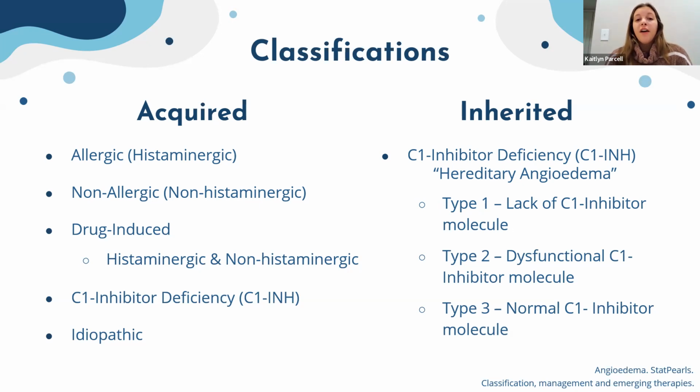For inherited, we have, again, the C1 inhibitor deficiency, but this is where you're born with it. So it's hereditary angioedema, and there are 3 different types of this. Type 1 means you lack that C1 inhibitor molecule, so you're not able to regulate how much bradykinin is in your body. Type 2, it's dysfunctional, so sometimes it may work and sometimes it might not. And type 3, it's interesting because it is a normal molecule, but we'll talk about why that occurs a little bit later on. So you can have this C1 inhibitor deficiency as an acquired angioedema and also an inherited one. That's an important distinction.